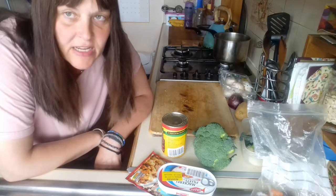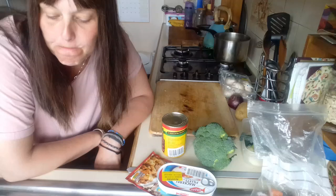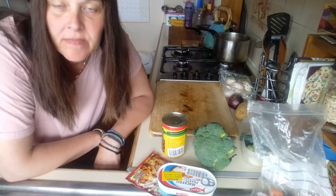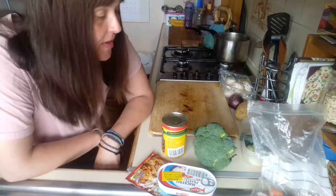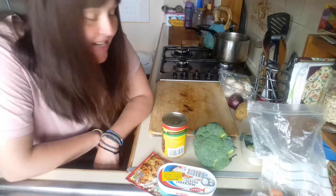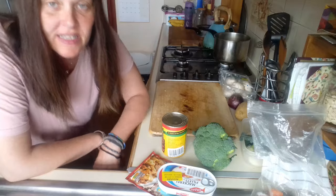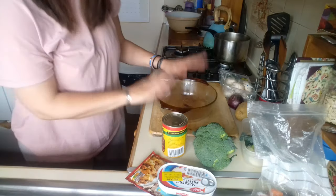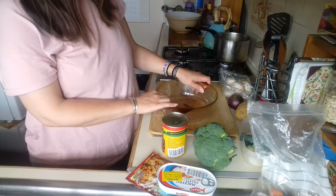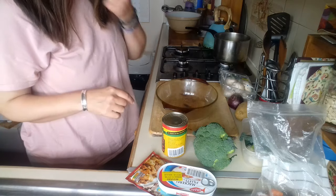To make my variation on this tuna pasta bake, I'm just going to do a little run through and then you can see how I do it. I literally just lob things into a bowl. I don't make a big fuss about it. So let's get started. This is the bowl that I'm going to make it in. It's one of my mixing bowls, but this is fine. This will go straight in the oven because it's a casserole dish.